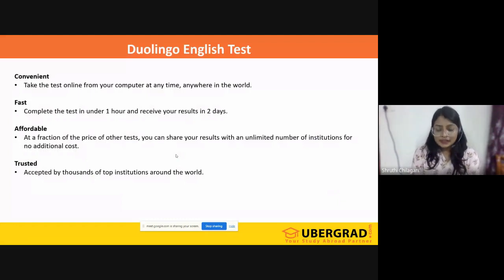Cool. Okay, so why is it convenient? As I told you, there are two other kinds of tests, IELTS and TOEFL, whereas Duolingo is a completely online based test. You can take it from anywhere across the world. You can be at home or anywhere. And it is called fast because the test lasts under 1 hour, whereas the other tests are more than 2 plus hours, and you will receive results after 14 plus days, whereas with the Duolingo test, you will receive results in just 2 days post the examination.